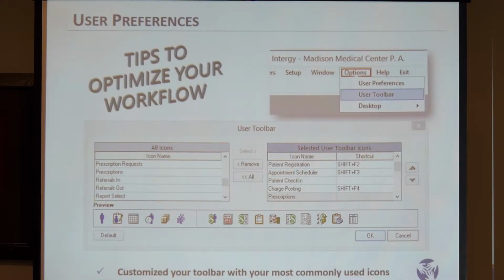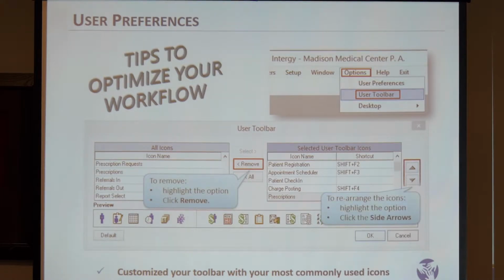Okay? The next piece that we have here is some little tips and tricks on helping the end user flow go a little bit faster. So we want to make sure, and a lot of end users don't know, that they can actually customize their toolbar. They can actually come here, options, user toolbar, and remove all the icons that they don't use. So if you're, for example, front desk, most likely you work from this icon, which is the check-in window, and you should have this icon as one of the first ones that you use.